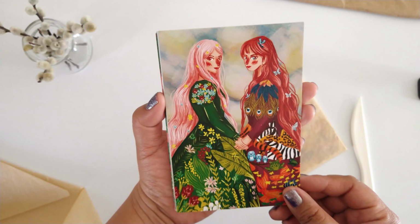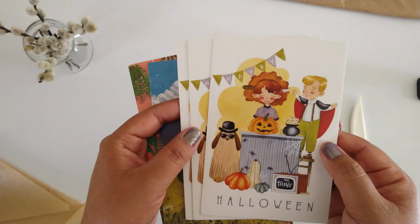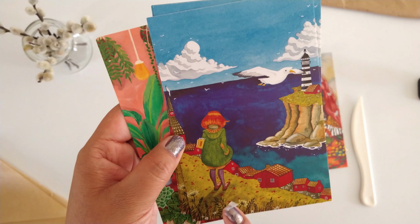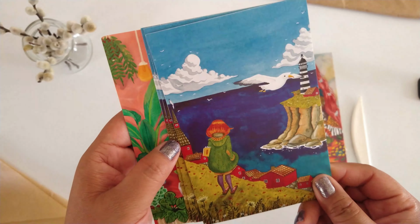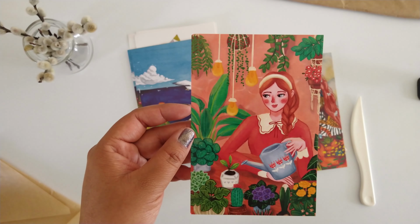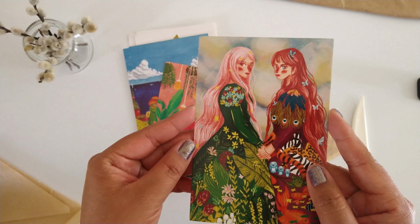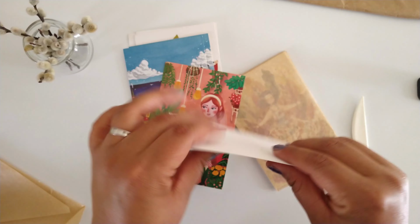Wow, the postcards are so pretty. Look at them. These postcards remind me of our friend who lived in Biarritz, France. Maybe I will send one. This girl taking care of her plants is so pretty. This postcard, I think it's called Flora and Fauna, and it's very beautiful. I think I will keep it for myself.